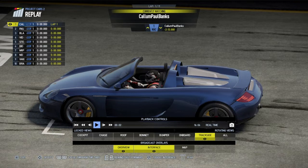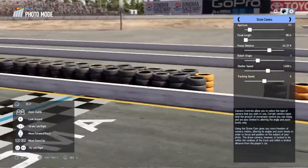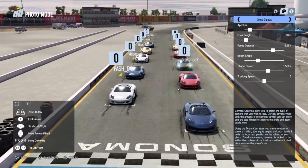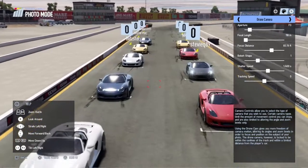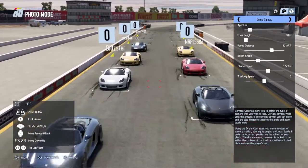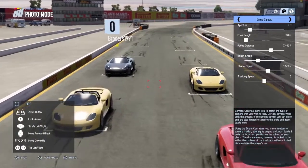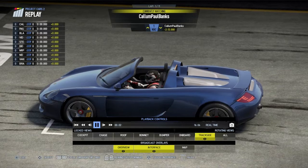This is round 1, race 2 here at Sonoma Raceway in the Porsche Carrera GT, and let's take you through the grid for this one. Callum takes pole with Pash alongside, Blakeney in 3rd, then it's Video in 4th, Stevie 5th, Bidzster in 6th, NRP 7th, 8th for Neil Farmack, 9th for VMX, and 10th is Bradders. So let's get on with the race.